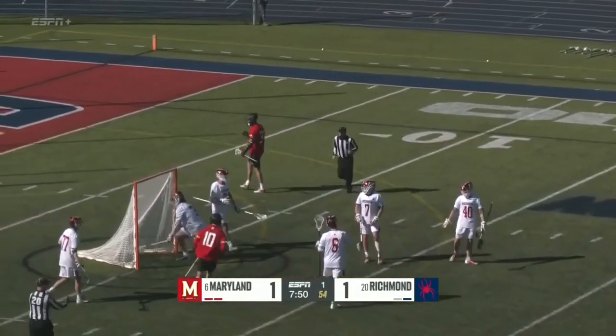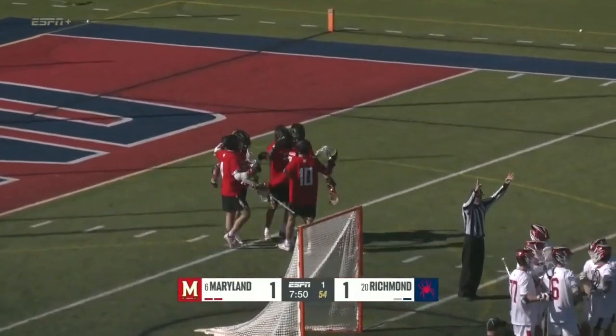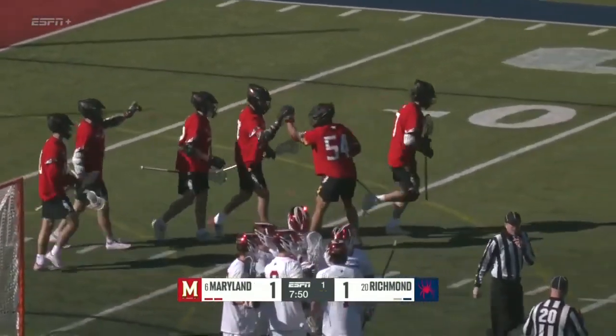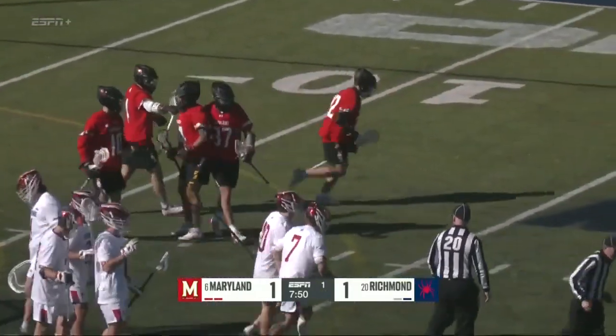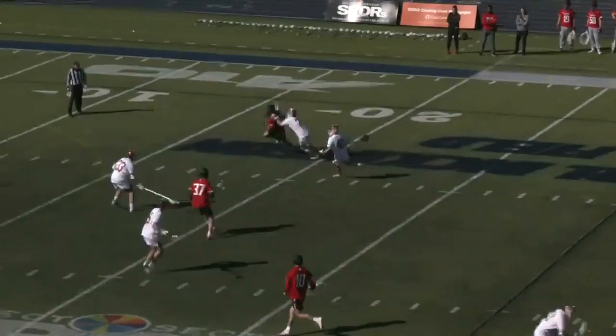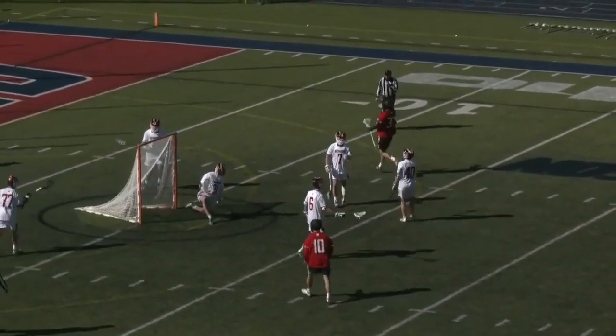Another open look. And a great pass set that goal up, and the tally from Maryland goes to Daniel Maltz. Maltz, who had 30 goals last year, picks up 1 here and ties this game at 2. So both times Richmond scored, Maryland's answered right back on the next possession. And Dylan Maltz is someone that you need to have a stick on him when he's in front of the goal.